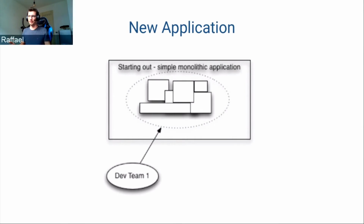We're starting out with a new application, and this development starts, and we think about it as a monolithic application, like in the example before, right? So we do have this monolithic application which is developed by only one dev team. So it was very similar to before. We have this small project, we have a small scope, and we have a small team.